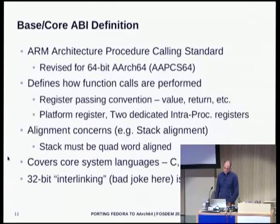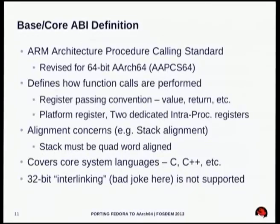I think I mentioned that there's various standards behind how you build the software. In addition to ARM's documentation on the core instruction set, there's also supporting documentation that says how to compile programs, how they're linked together, what the register passing conventions are, what the minimum stack alignment needs to be in order for things to work, things like that. They define some other pieces in ARM v8 that are quite nice. There's a dedicated platform register we can use to store pointers we might want to have easy access to for things like TLS. And the basic ABI is going to cover your core system languages, C, C++.